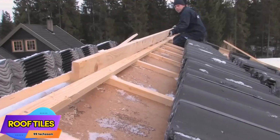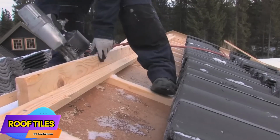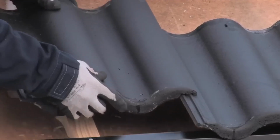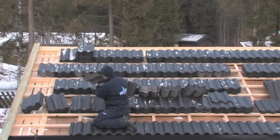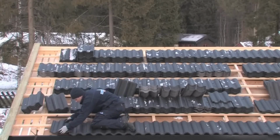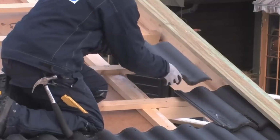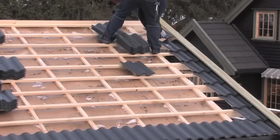How huge today's roof tile market is. The Braas company's products are used by at least 1.6 million households worldwide every year. Meanwhile, the Roben company believes that half of European houses are roofed with the tiles produced exactly by them. That's why these instructional videos are quite popular.